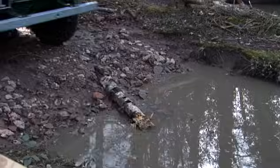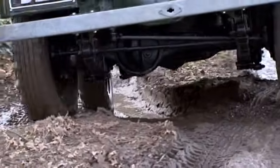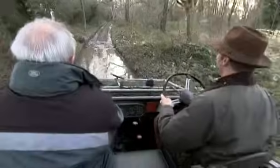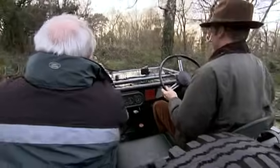This is the original jungle track, where Wilkes put early Land Rovers through their paces. It's right next to the Solihull factory where they were built. This is the stuff. Thanks to that combination of heavy steel chassis and lightweight aluminium body, the Land Rover has a low centre of gravity that should make it impossible to topple over.